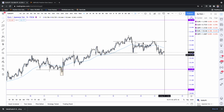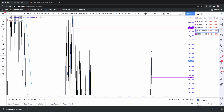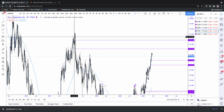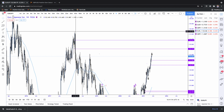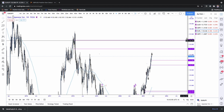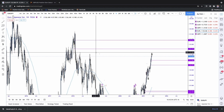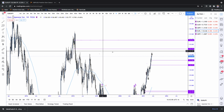Euro JPY, another one I really like. On the weekly time frame, I am expecting price to dig up into this candle ultimately. As you can see, wick, engineering the liquidity, run the liquidity, buy to sell, trade into an old candle as well. So 135.8 is the higher time frame objective. We have equal highs now on the weekly time frame as well.